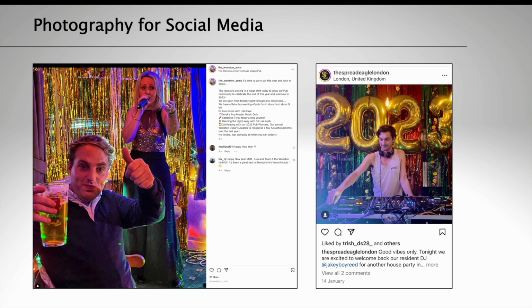Event photos. Sharing photos from events happening at your pub, such as live music or sports viewing, can give people a bit of FOMO, fear of missing out. So make sure those photos are well lit and look like everybody's having a great time.